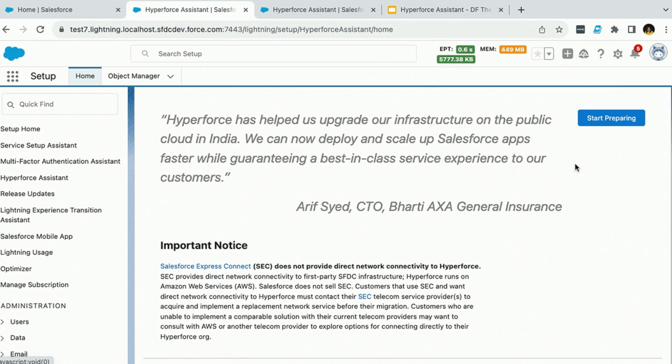We also leverage this page to provide important notifications and information to you. So right now, for example, as we are upgrading, we are finding that if customers are using Salesforce Express Connect, they need to take action on that. So any important notices you will also find on this page.